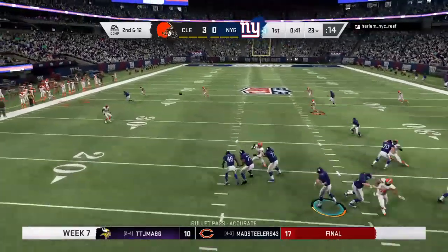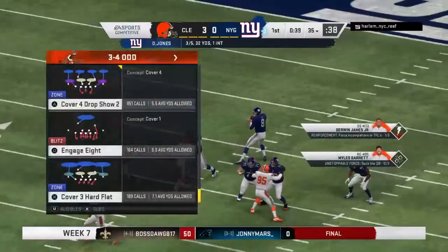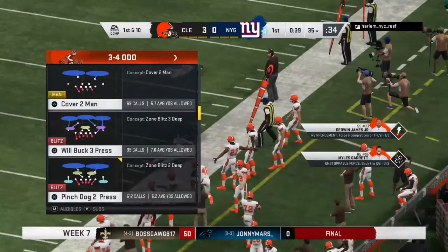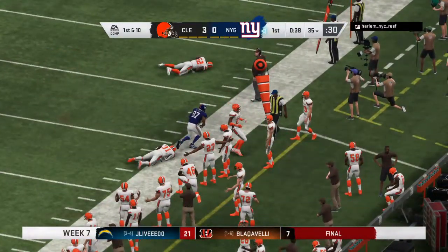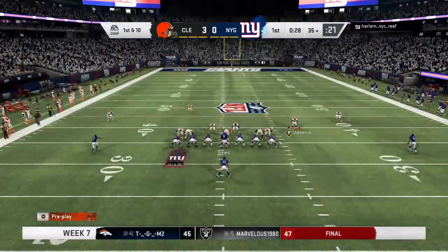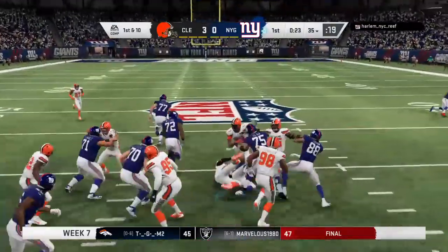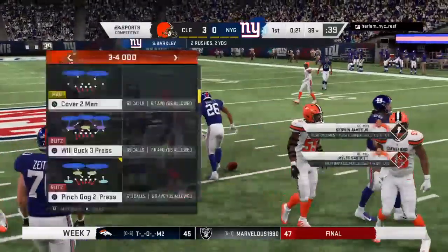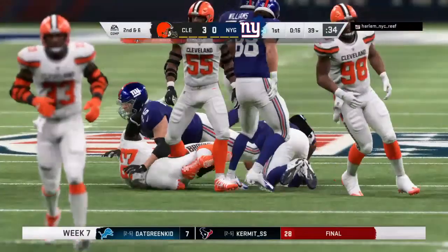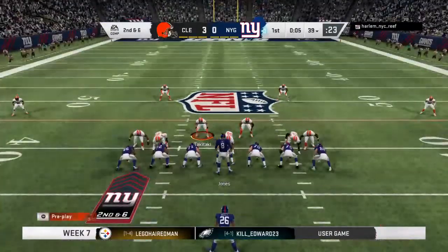On 2nd and 12, Jones finding Sterling Shepard for his first catch. And he'll be out right at the 35. 12 yards there and a first down. Ball up to the 35 now as they come up on 1st and 10. Now Saquon Barkley. Call it a gain of 4 on first, and that'll make it second down. I call that play a success. A nice inside run sets up a very manageable second down, a very solid gain on that play.